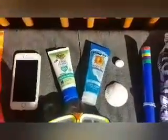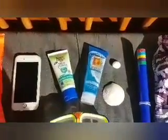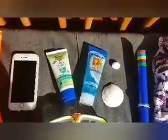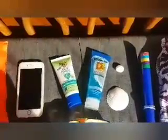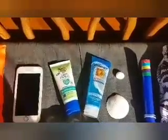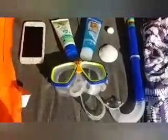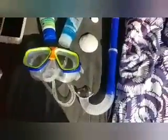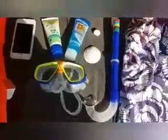Here is your sunscreen and your after sunscreen. Basically, you can get protection before you go in the sun, and you can get some help after you go in the sun in case you get sunburned. So you have your sunscreen and after sun. Then you have your snorkeling gear. There's your face mask and your snorkel. Remember, face mask to protect your eyes and a snorkel to help you breathe.